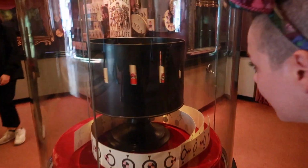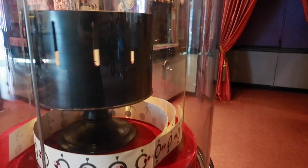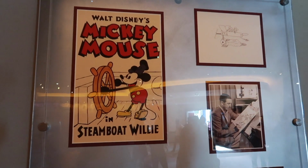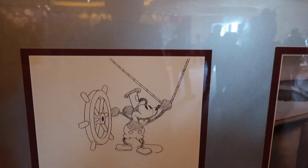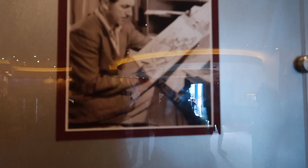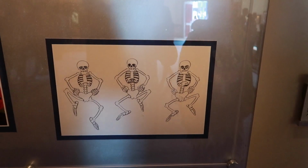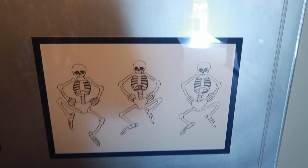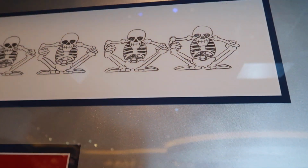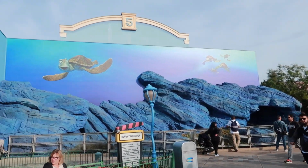Natalie's just about to make a cartoon for us the old school way. Zoetrope. Some old school Mickey. Look at him back in the day, especially this one. Here's these skeletons we were just watching a wee second ago. 1929. So here's just Crush Coaster.